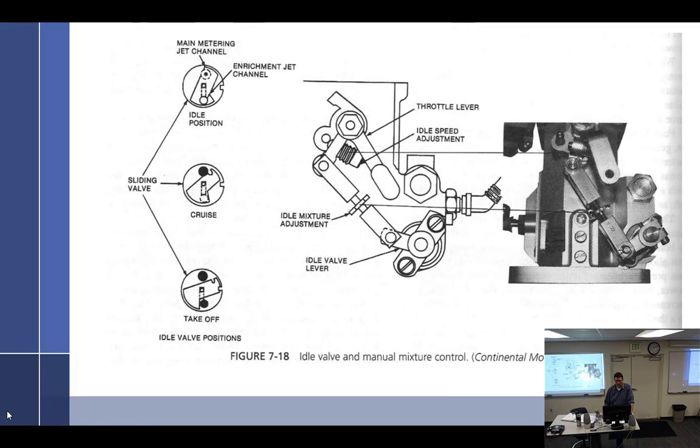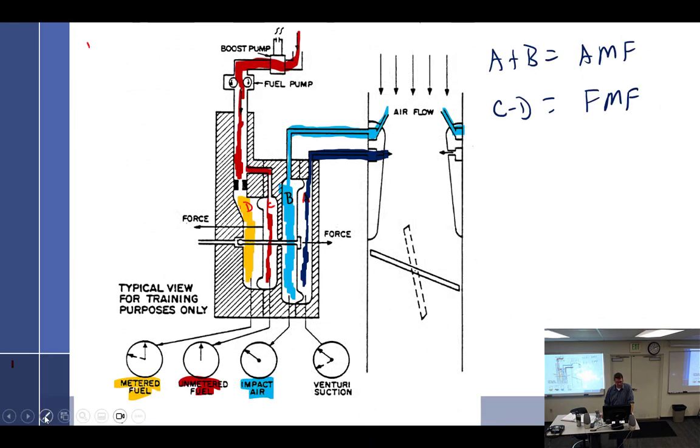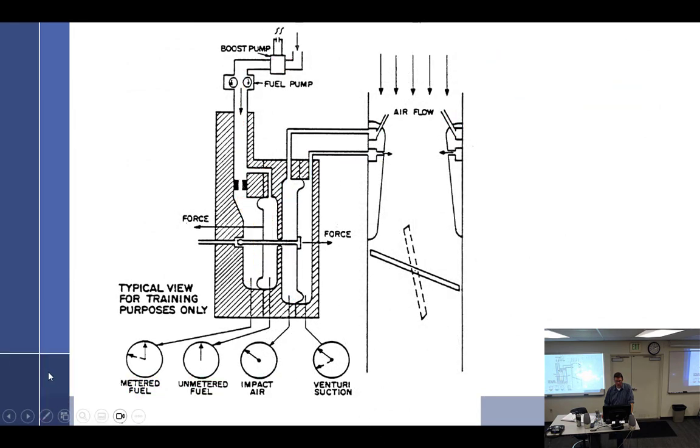Actually, we'll use the little drawing. Here we go. So we had 1 plus 1, 1 and 1 equals 2 to the right. We had 5 here, 3 here, so that's 2 to the left. Everything is in equilibrium. Okay. Then we're going to open the throttle. So airflow increases, creating higher pressure where?